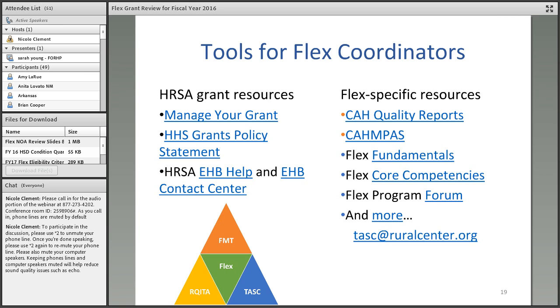Finally, I want to remind you about some of the tools that are always available for Flex Coordinators. All of these are hyperlinks. If you download the PDF of this presentation that's available in the sidebar, you can click directly on them. HRSA maintains a lot of resources for grants management, including their Manage Your Grants webpage and some of the other policy requirements and help centers that are available through that.